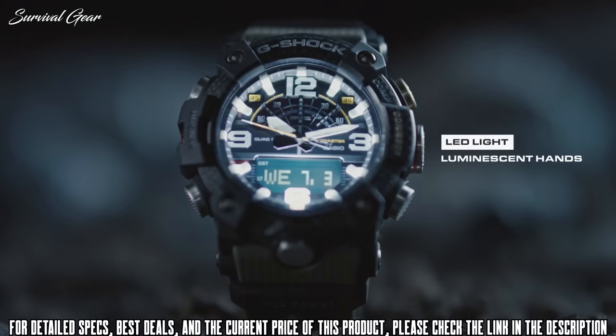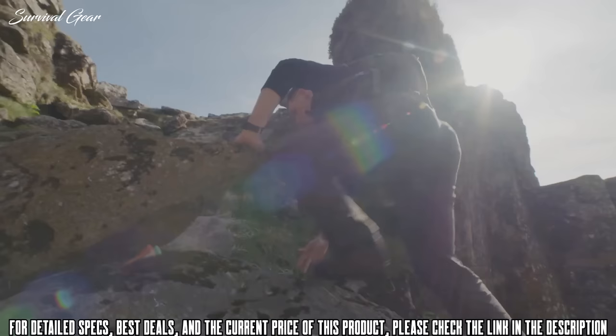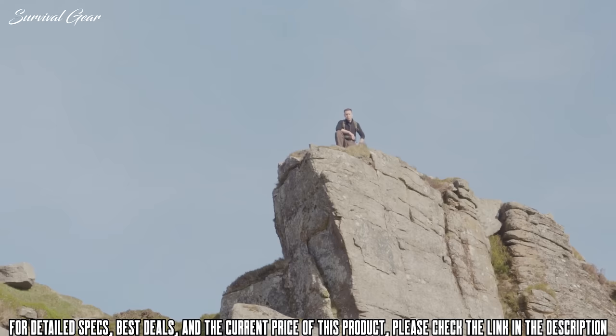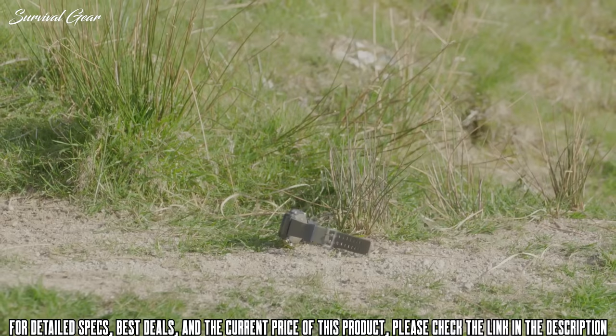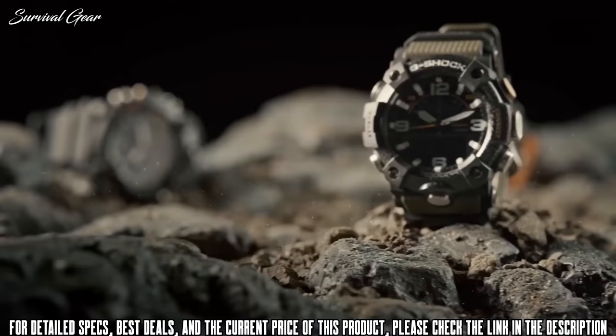Another part of the quad sensor is the altimeter. An altimeter measures your height above sea level. To activate it, simply press the lower right hand button. Now remember, every single G-Shock watch can be dropped from the height of a 3-story building. So we know they're shock resistant, water resistant, vibration resistant, and can be frozen into a solid block of ice.